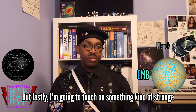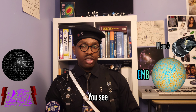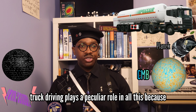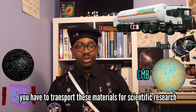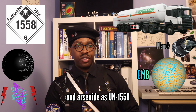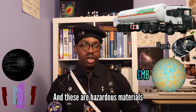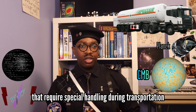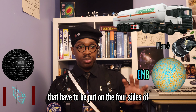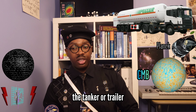But lastly, I'm going to touch on something kind of strange. You see, truck driving plays a peculiar role in all this because you have to transport these materials for scientific research. For instance, gallium is classified as UN 2803 and arsenide as UN 1558. And these are hazardous materials that require special handling during transportation. They require particular placards that have to be put on the four sides of the tanker or trailer.